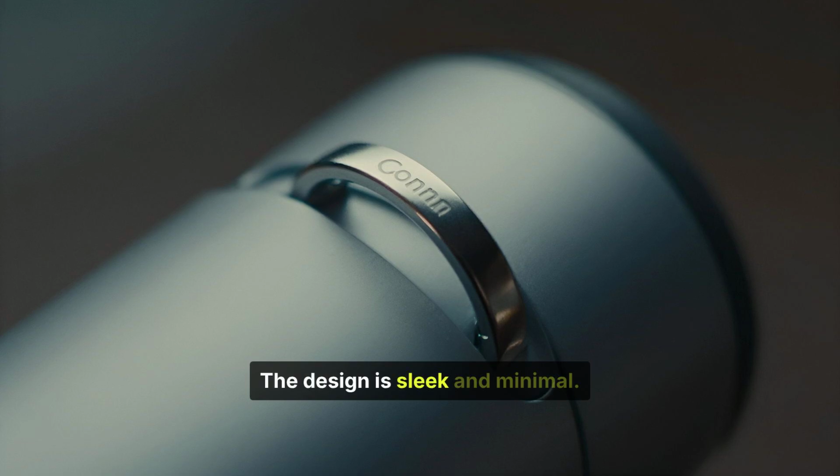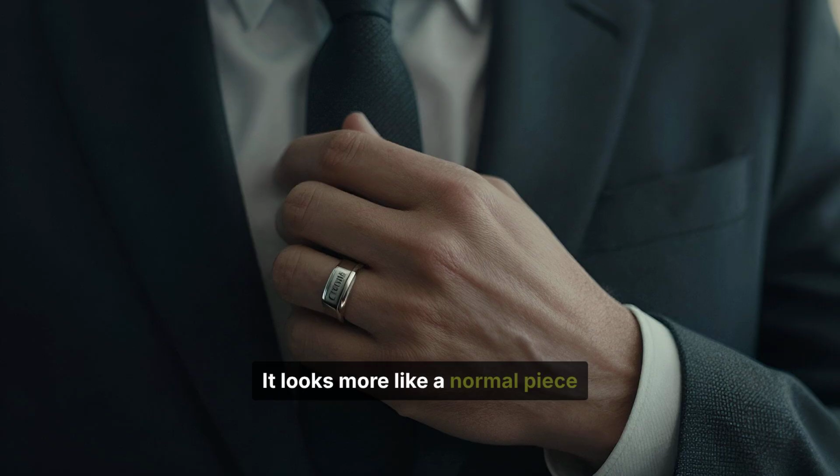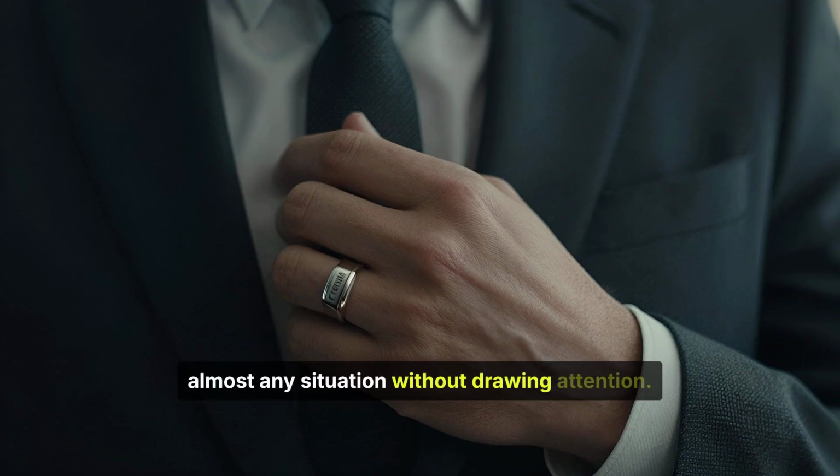The design is sleek and minimal. It looks more like a normal piece of jewelry than a piece of technology. That makes it easy to wear in almost any situation without drawing attention.